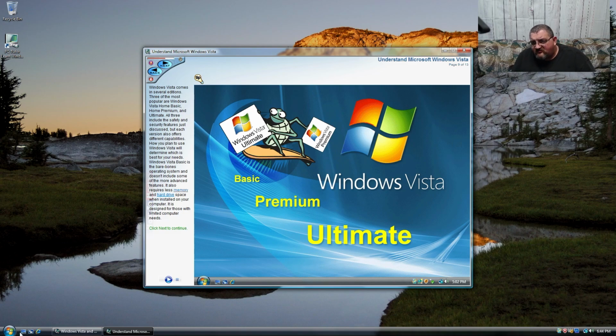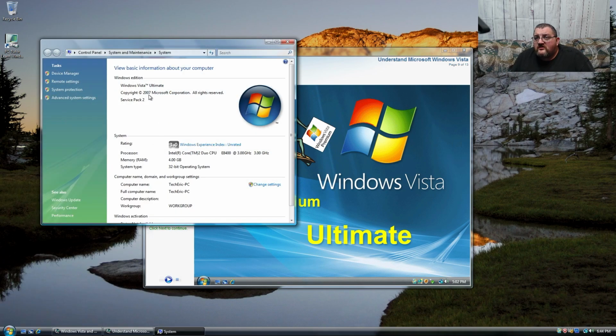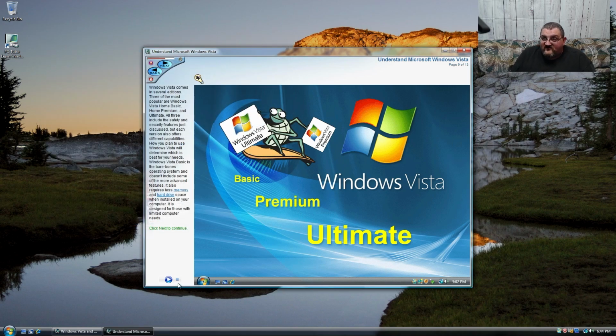Now that is a good question. What version am I running? I'm not sure. We are on Ultimate, apparently. And my computer is unrated. But it's a Core 2 Duo, and 4 gigs of RAM, 32-bit, and it's also on an SSD. That's important. It's on an SSD, because God help me if I tried to put Vista on a hard drive.